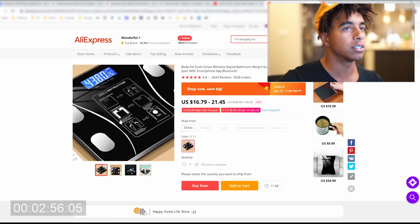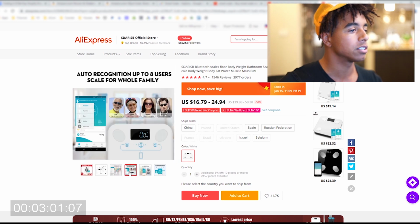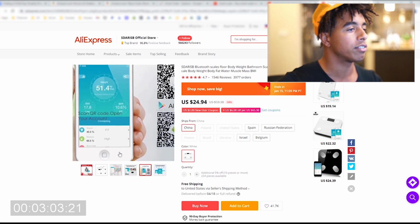I don't like how this one looks. I like how this one looks more. This one looks more clean. I would put this in my house. And shipped from China, it's 25 bucks.